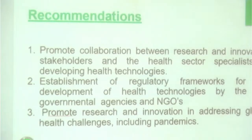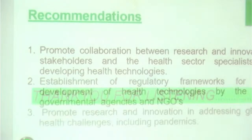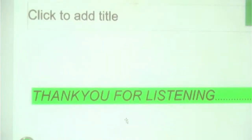Recommendation. One of the recommendations of this study is to promote collaboration between research and innovation stakeholders and the health sector specialists in developing health technologies. Number 2 is the establishment of regulatory frameworks for the development of health technologies by governmental agencies and non-governmental organizations. Number 3 is to promote research and innovation in addressing global health challenges, including pandemics. Thank you for listening. Thank you very much.